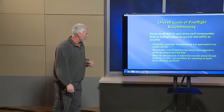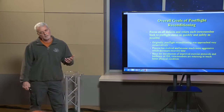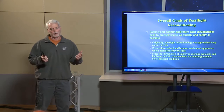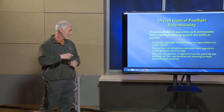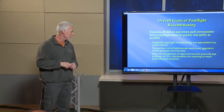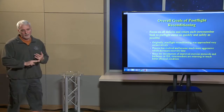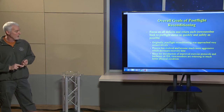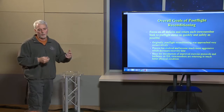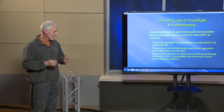When we started post-flight conditioning, I came on towards the end of MIR, and some of the stuff we did at that time compared to what we do now is night and day. We were very conservative. We didn't know what to expect, and we didn't know how much crew members could handle. We've gotten much more aggressive over the last 10 years, and it definitely decreases the amount of time we have to spend with them post-flight to get them back to their pre-flight levels. Also, we've gotten hardware on orbit now with the ARED, the new resistive exercise device, and the treadmill, T2. We're able to prescribe exercise the way we wanted to from the very beginning. For the first 16 or 17 increments, we weren't allowed to do that. Our hardware limited how we could train in flight. Now we're able to train exactly the way we want to, for the most part, and it has shown improvements.